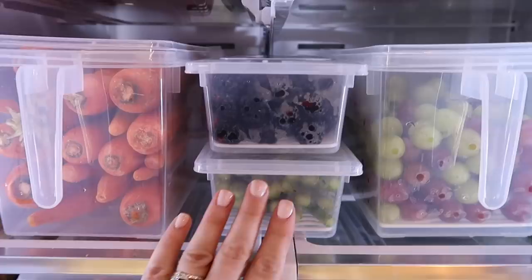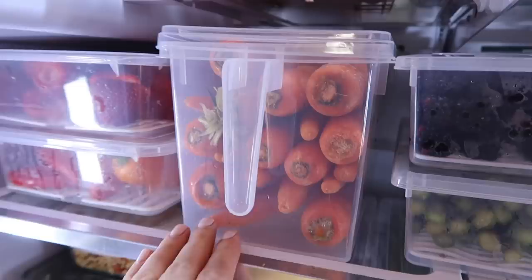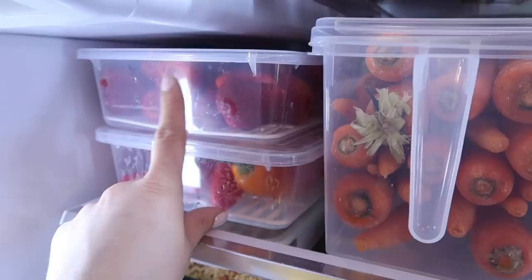And then right here, I have our carrots. These are not washed or anything, but I'm just going to wash them when I'm ready to juice them or wash them and cut them up for snacking. In here, I have some strawberries. These are completely ready to go. So these are washed and cut up. And then I also have some little baby peppers in here.